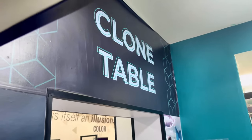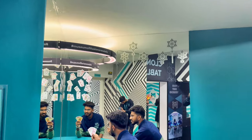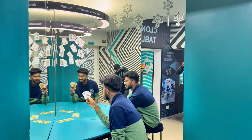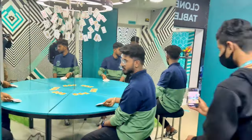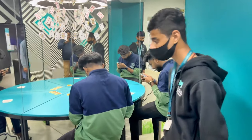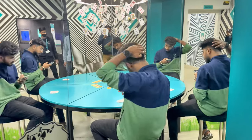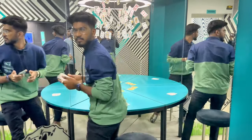Now let's move ahead. The next one we have here is the clone table. Let's see. So basically, when you're at the clone table, you will see one clone, two clones, like a lot of clones playing cards with you. Let's try.